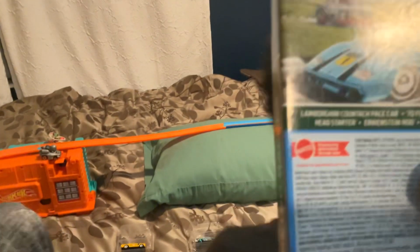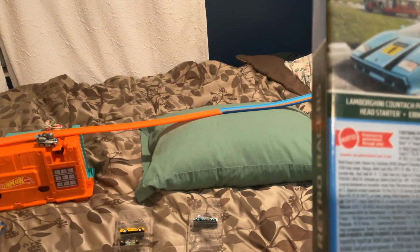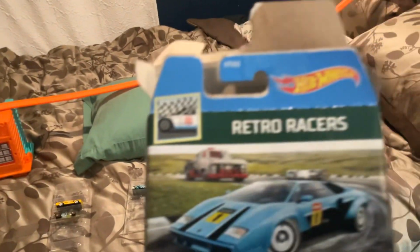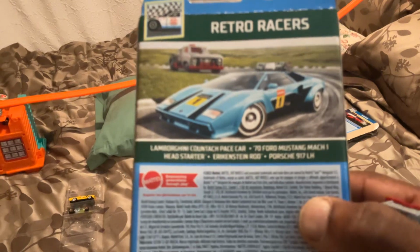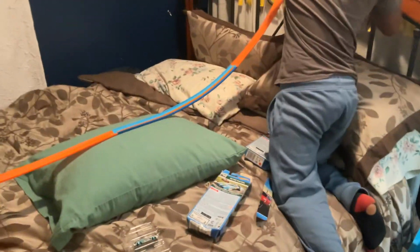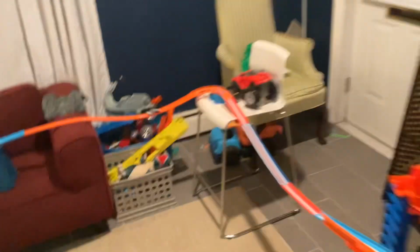It is Erkenstein. Erkenstein, like Frankenstein. See it right there, guys? Erkenstein. What's the second word? Rod. Erkenstein rod. Like a hot rod. It must be fast. It must be furious. And it's got to be fast and furious. Way to go. Is that car right? Yeah. Fast and the furious. Can you do it?